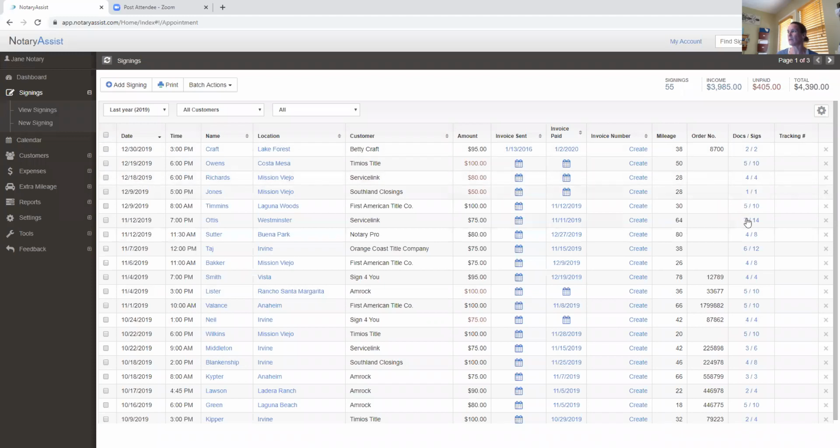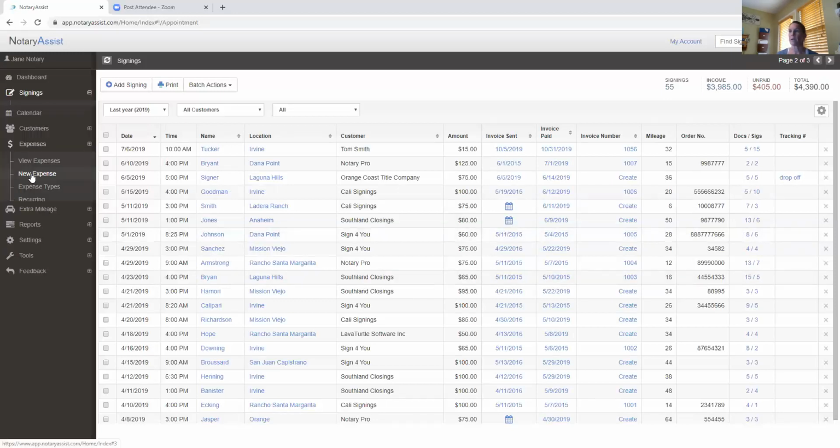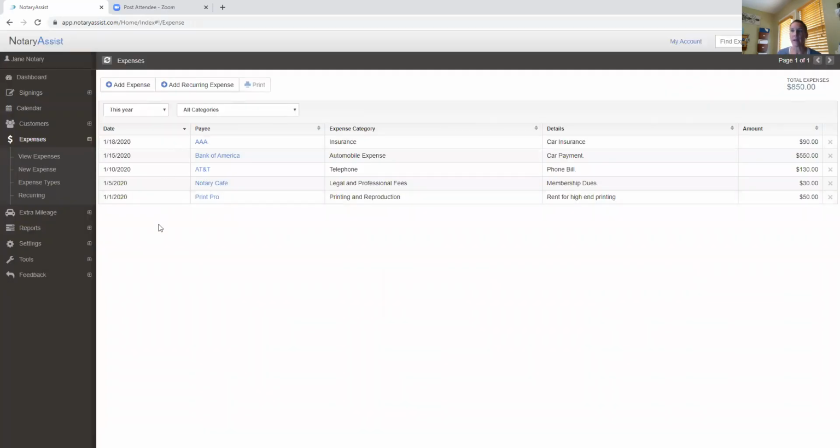Once you're confident that the information you have entered into your view signings page, or pages as you page through it, is complete and finished, you want to move on to your expenses. So you're going to click on expenses and view your expenses. You can click through and see what you have listed for the year and compare that to your infamous shoebox, that's what I have, or an envelope, wherever you have all your receipts. Go through all your receipts, make sure that they are in here. If not, add an expense just like you would if you need to. Make sure you have them all added and save.